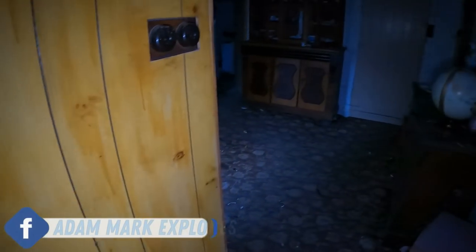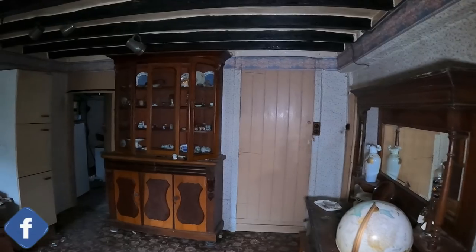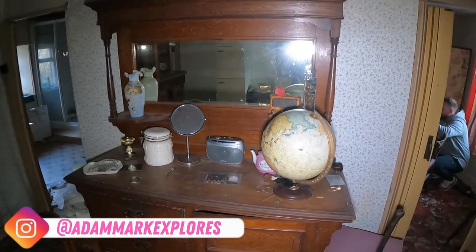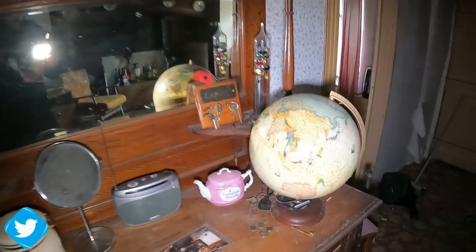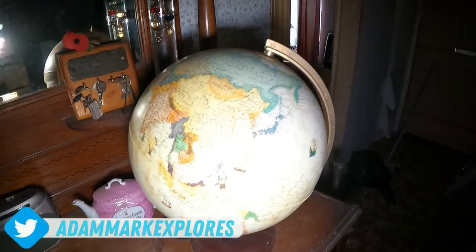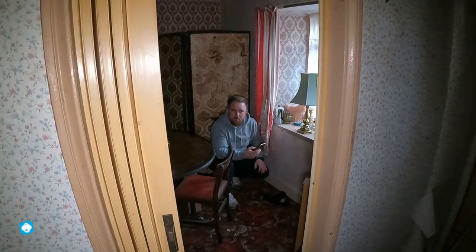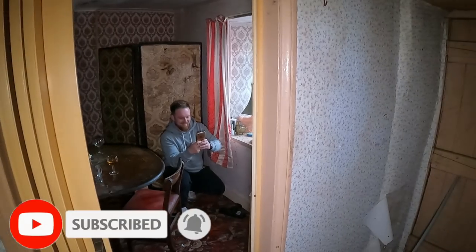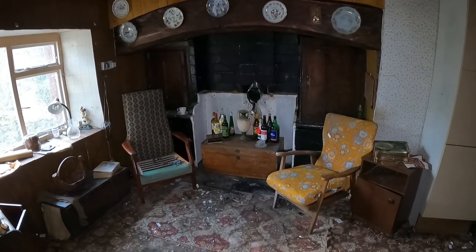Right guys, so we're inside the house. First room. Looks amazing to be fair, but this is like a lounge, isn't it, I suppose? No sofas, a bit of it has been cleared out. There's a serious lack of furniture downstairs. Check this globe out though. Isn't it weird when they get rid of the big bits, but then keep all the best bits? But where's the sofa? Unless they didn't have one. Unless they did just have these chairs here.